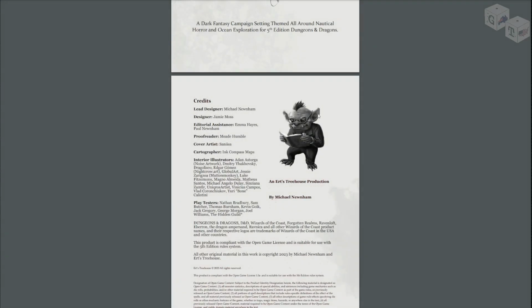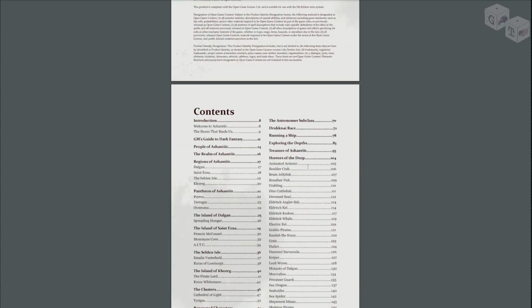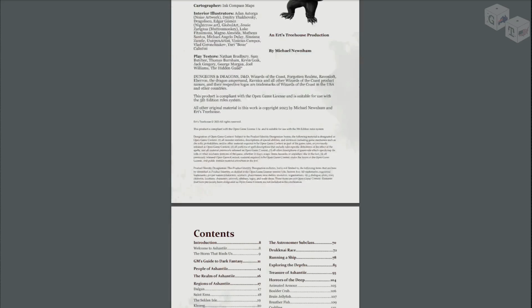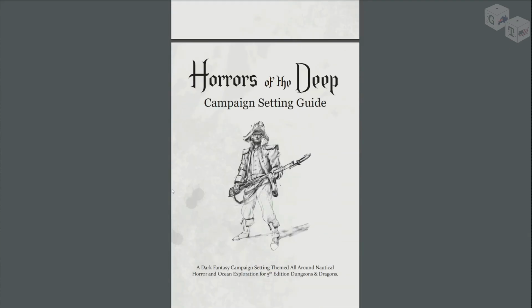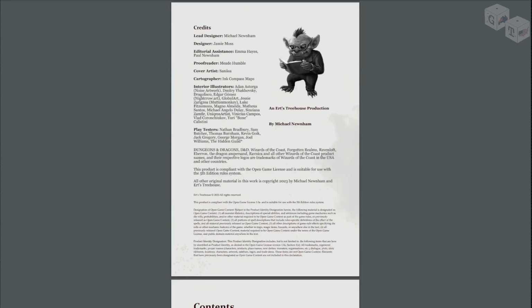I do really love this goblin here too. Or at least that's what I'm calling it. I'm calling it a goblin. Contents page. Again, nice, lovely laid out. Oh, I just realised. Not all of these pages are the same. There's actually a couple of different designs.